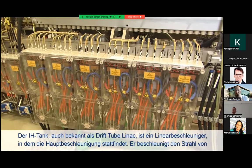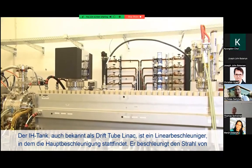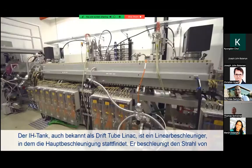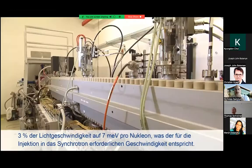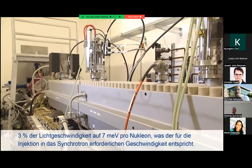The IH tank, also known as a drift tube linac, is a linear accelerator where the main acceleration takes place. It accelerates the beam from 3% of the speed of light, 400 keV per nucleon, up to 7 MeV per nucleon, which is the energy required for the injection into the synchrotron.